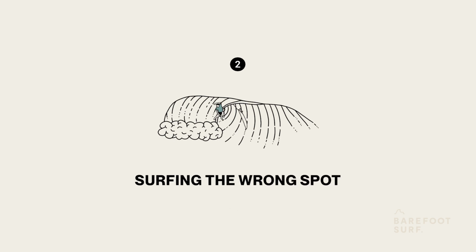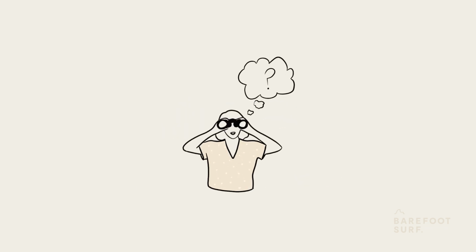Second, there's surfing at the wrong locations. As mentioned, surfing conditions can be fickle. When there's finally waves around and you get the opportunity to practice, you want to make sure you go to the right spot for your experience level. It is not always obvious for novice surfers to find the best places for them to surf.